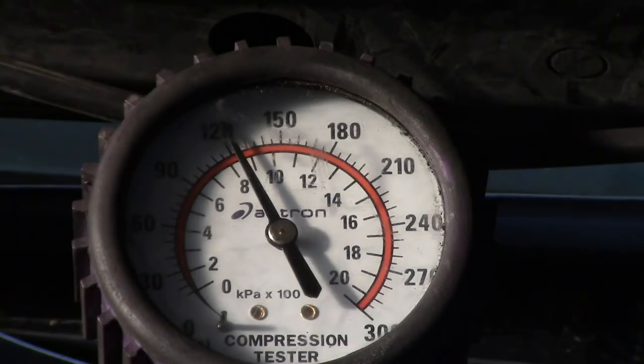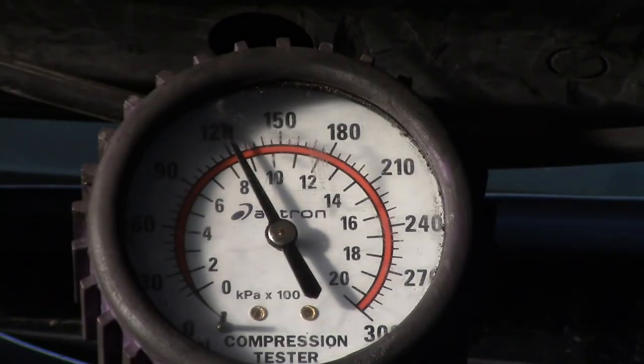Now, of course, we could test them all. I could, better yet, even go back to bank 1, try another cylinder besides number 1, see that it also reads 150. But the bottom line is the evidence is overwhelming here. We've got a timing off on one bank. The spark line and the scope tests also confirm this. So now we are fully justified in getting this timing cover off.